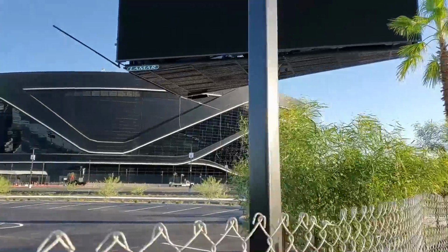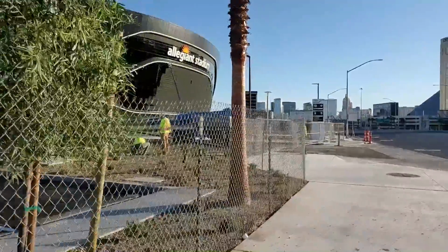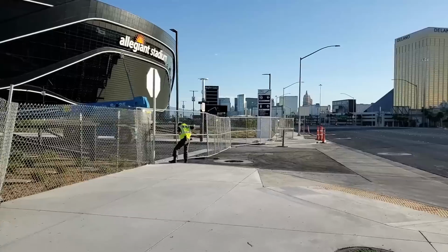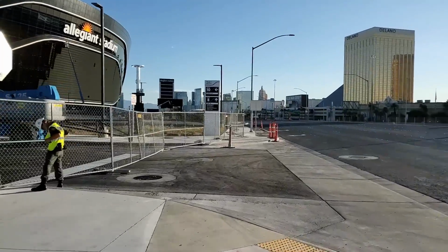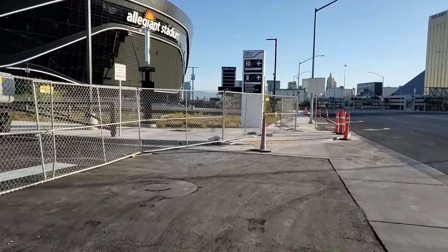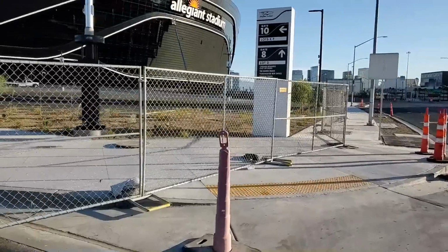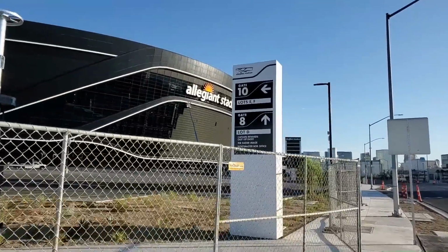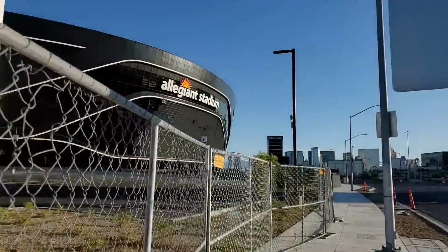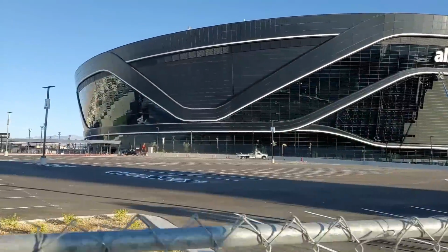Looks like we got some guys here. They're still working on landscaping. Another sign. Okay, so this is lot E. This is newly striped.